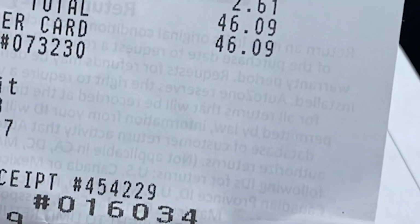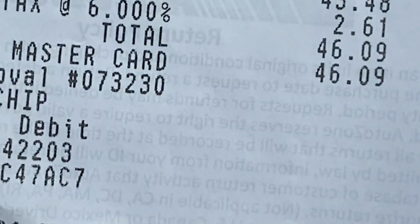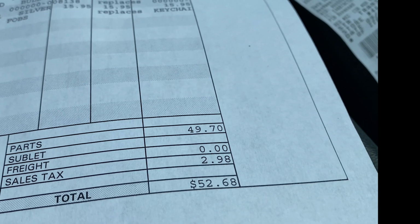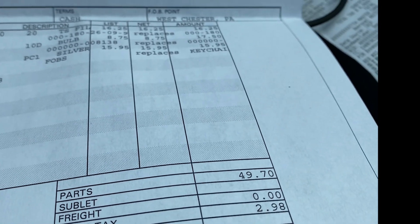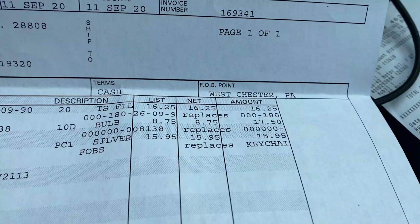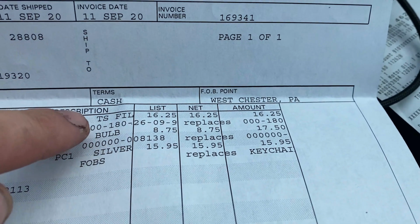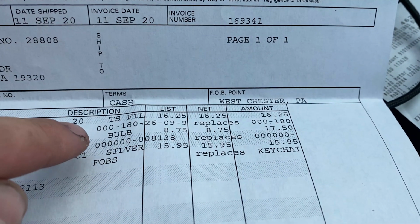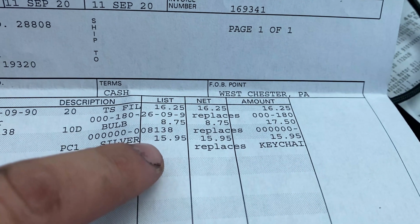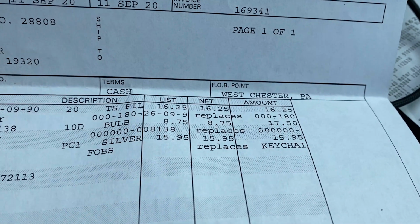This is for the oil that I just got, and this is for 6 quarts of Mobil One 0W40. This is $46.09 after tax, and then on this receipt over here we have $52, and that was for 2 light bulbs and an oil filter, and admittedly I just got this keychain. So let's break this down real quick. The filter itself was about $16. There were 2 bulbs I needed. They were $9 a piece. And then that silver key fob that I wanted was $16.